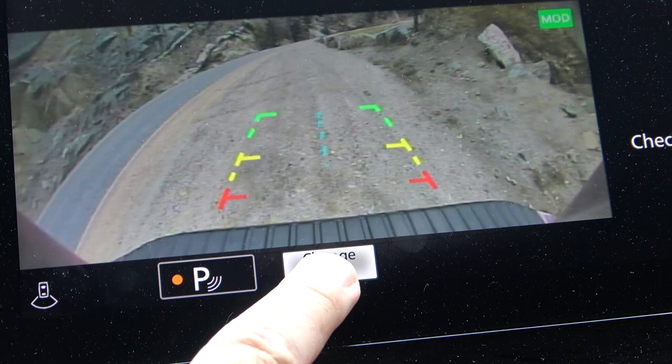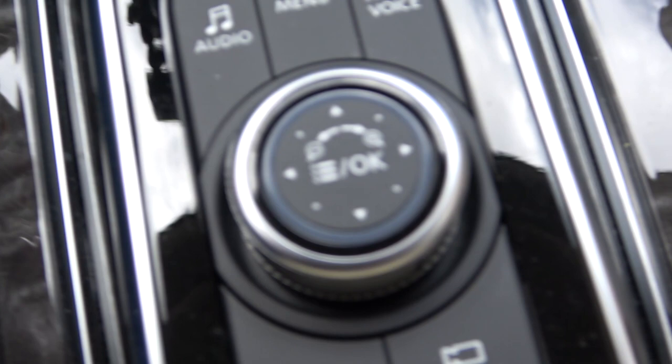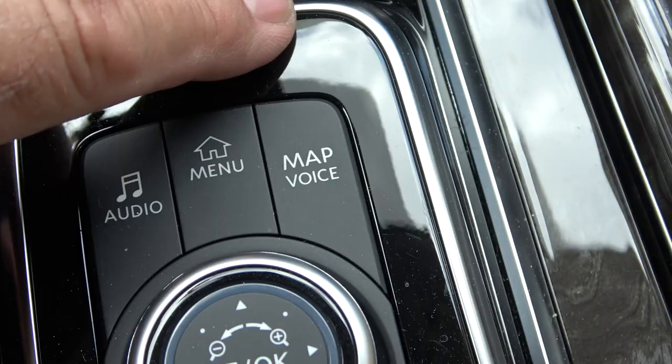Yeah, there's a 360 degree picture. That's the side so you can get real close to those drive-ups. Plenty of cup holders, big glove box. Now let me rotate this control here. You can see this control here. It's got a knob, it's got a back, home, audio menu, and the map voice, which is cool.